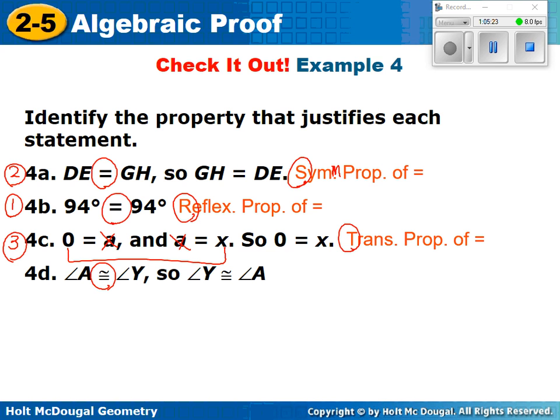What do we do next? Division property. So statement number, or reason number 5, sorry, is division property of equality. And now we're going to divide by 1,015. And so our final statement number 5 should be P equals what? 1.86. And that's going to be $1.86 since we're dealing with the price per ticket, right? Which would be awesome if the computer glitch gave us a round trip ticket for $1.86.